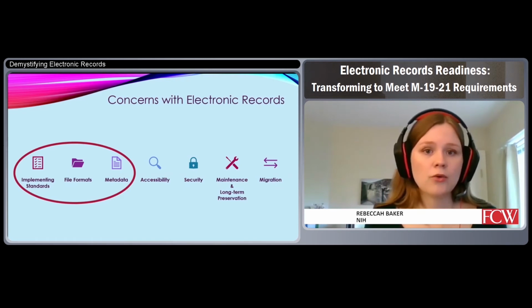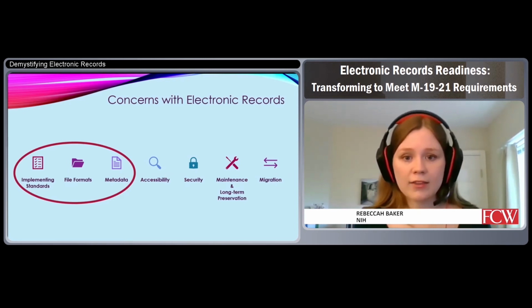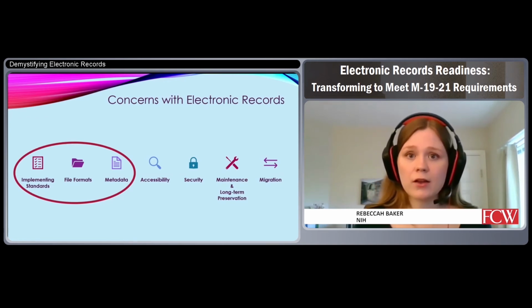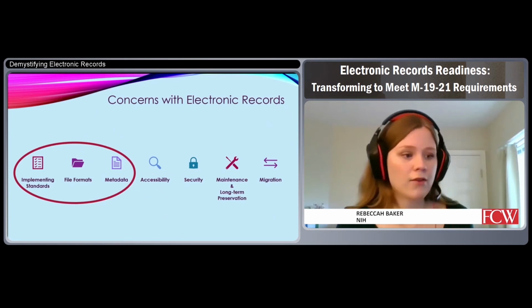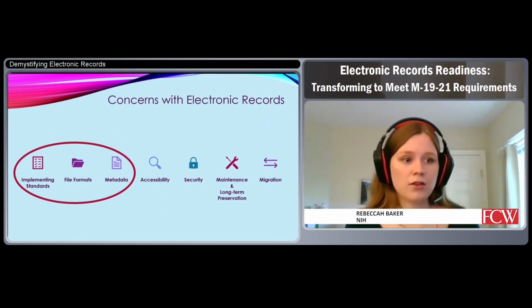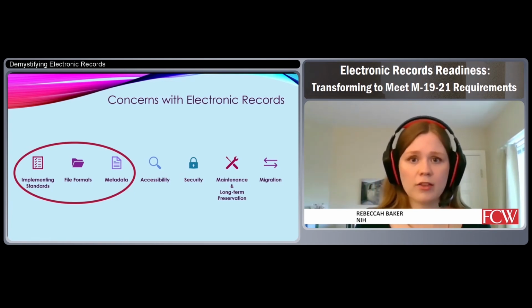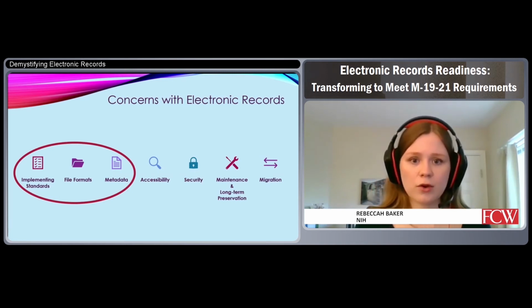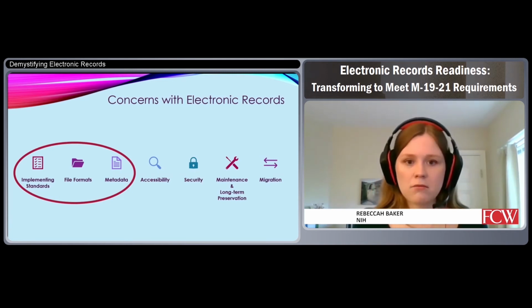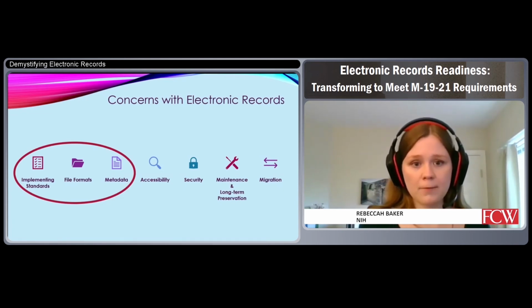If possible, have IT retain system logs that track access, modifications, and deletions for systems with sensitive data or systems that contain permanent federal records. If you can then track and you have the option of versioning, if something happens and it's an unauthorized modification or deletion, you could then go back to the previous version and maintain that provenance and have the official record as it should be.